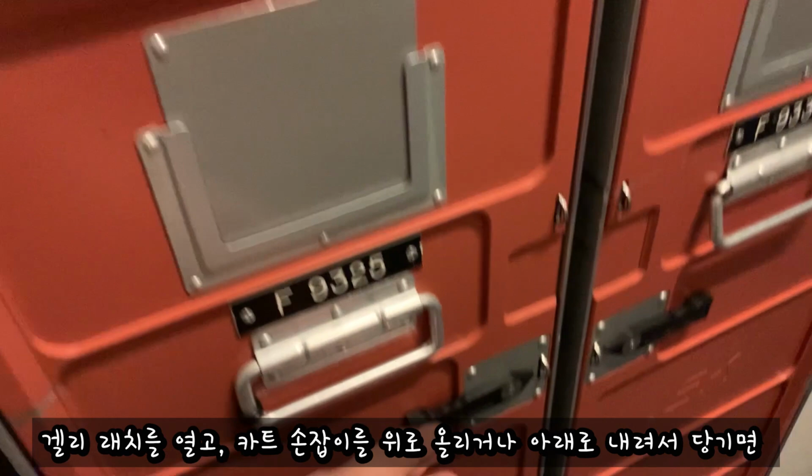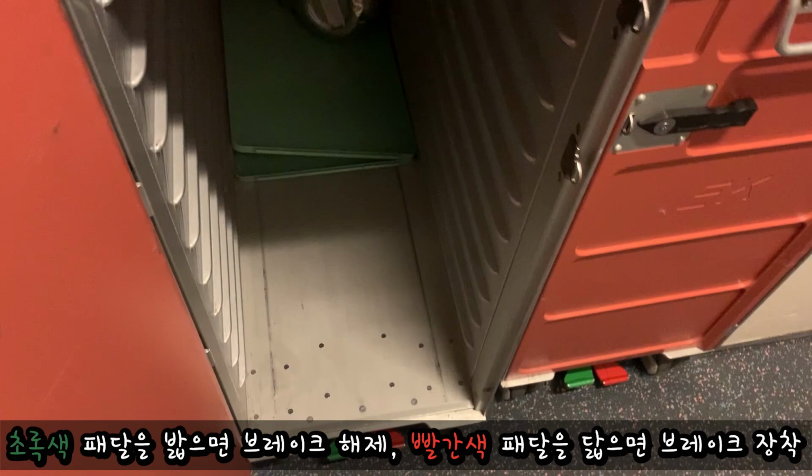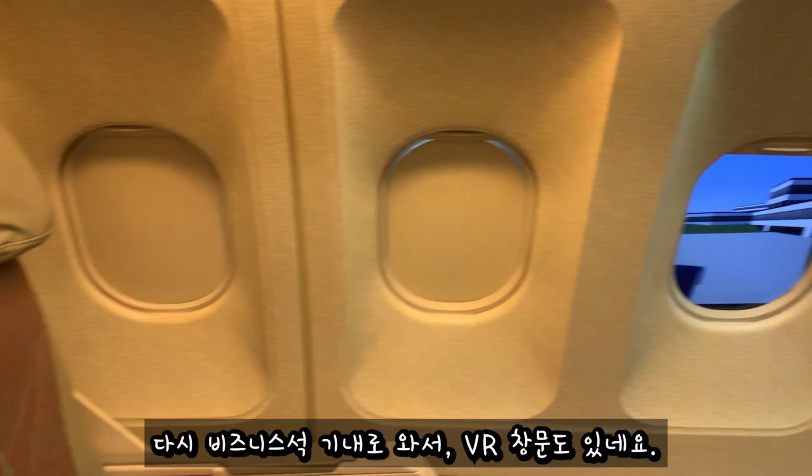Let me show you how to open a meal cart. Unlatch. Either lift or press down the handle and pull it out. Here we go. Open. Press onto the green pedal to release the brake, and press down on the red pedal to apply the brake. Close it nice and neat. And jump seats, some panels available as well for the purser to control the various systems and the features of the cabin. Flight deck door, taking you back to the cabin, premium cabin, with a luxurious virtual window.